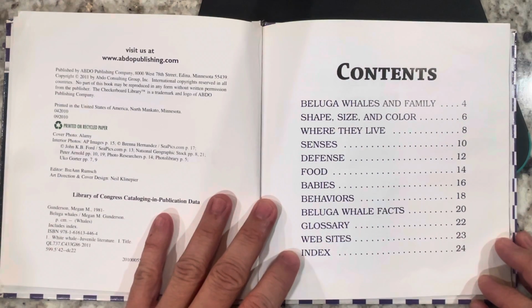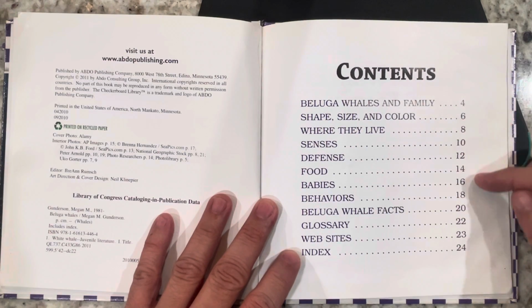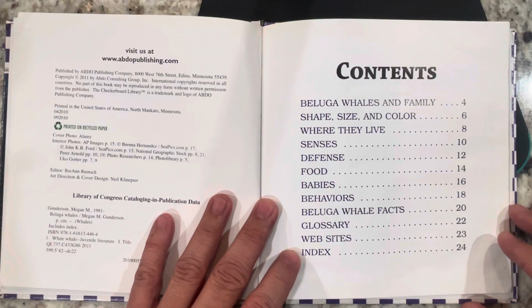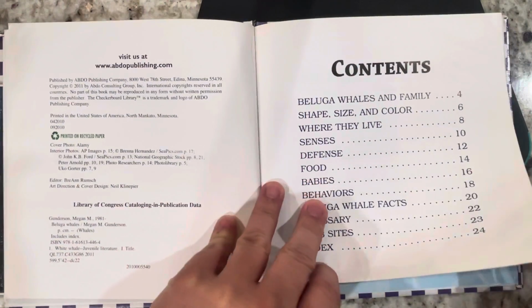The table of contents is an important feature of a nonfiction text because it tells you what chapters or what subjects are in the book and then what pages you can find them on. So you can use the table of contents to turn to a certain section of the book if you don't want to read the whole thing.